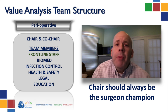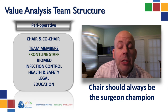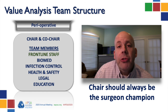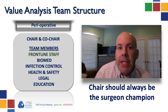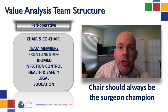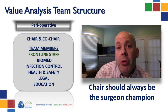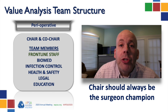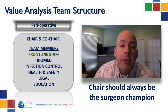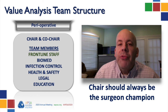When you look at the other team members that are listed here, obviously you have biomed, who would work on the products and help fix them, facilitate their use. Infection control, obviously, health and safety, legal to check on FDA issues and recalls. And you also have a strong education component, not only for the clinicians themselves, but for the nurses as well as the surgical techs that are preparing the products for us to use in the operating room. But I would say the key members are the frontline staff.